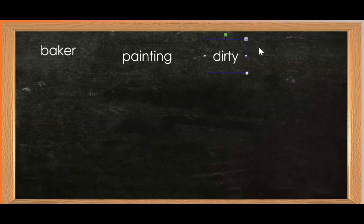Now, can you change the word dirty into dirtier? That's right, you just can't add ER. You have to change the Y to an I, then add ER. Dirtier. Wonderful job, boys and girls. The next word is slow. The turtle was slow.